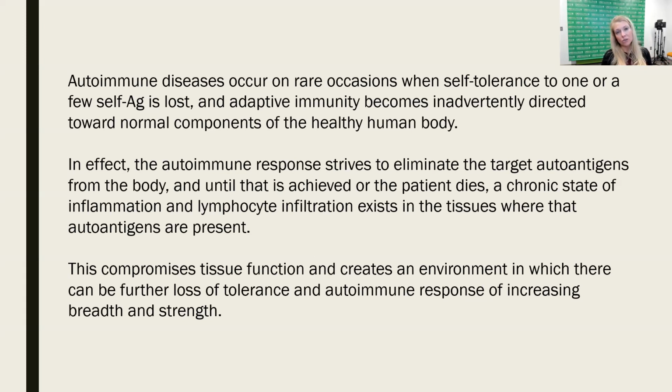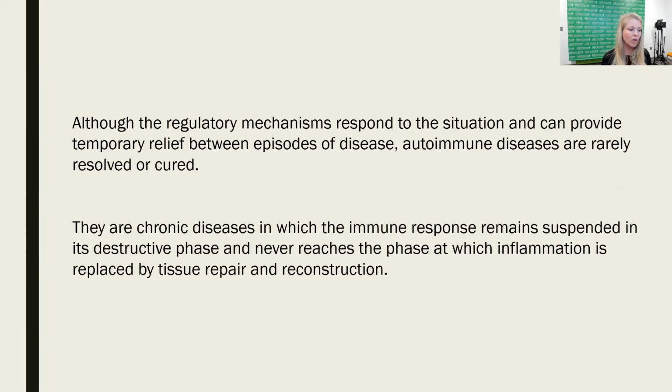This is going to lead to decreased function of the tissue and an environment where more tolerance can potentially be lost because of the highly inflammatory environment that's being produced. And so this can actually increase in breadth and strength over time. So although these regulatory mechanisms have been put into place, there can be temporary relief. Like maybe the Tregs can come in and say, okay, let's shut her down, but not everybody goes to sleep.